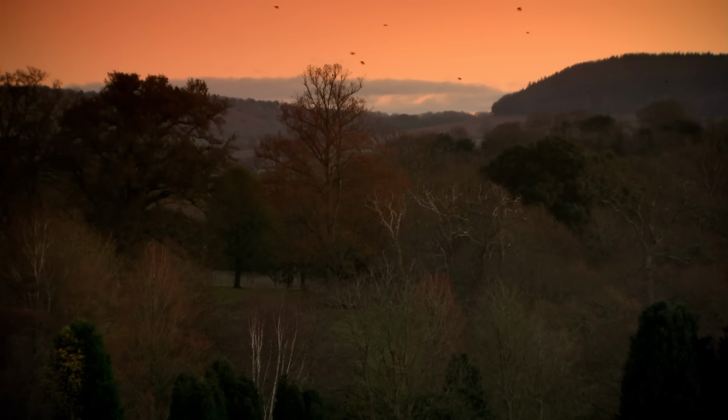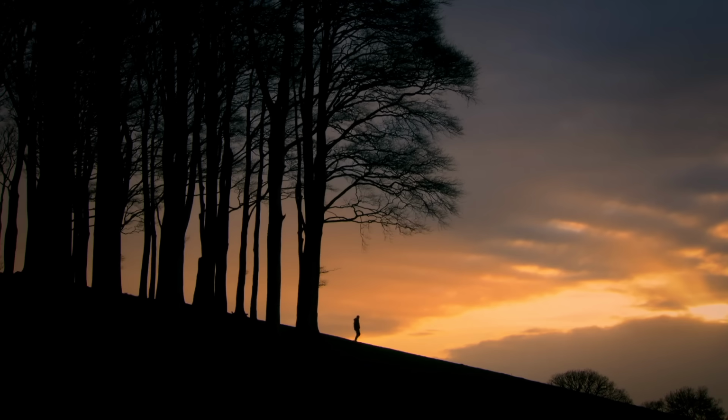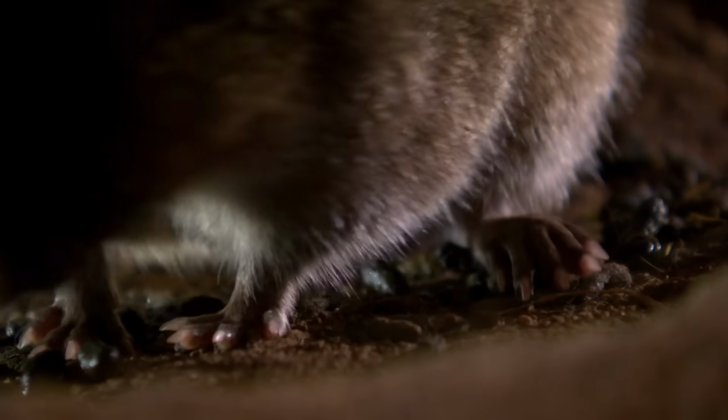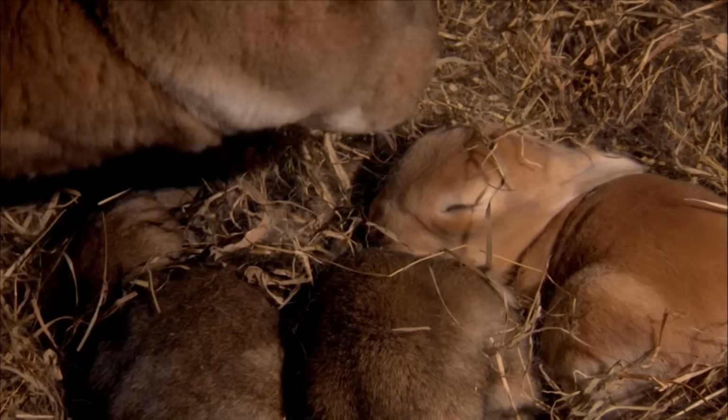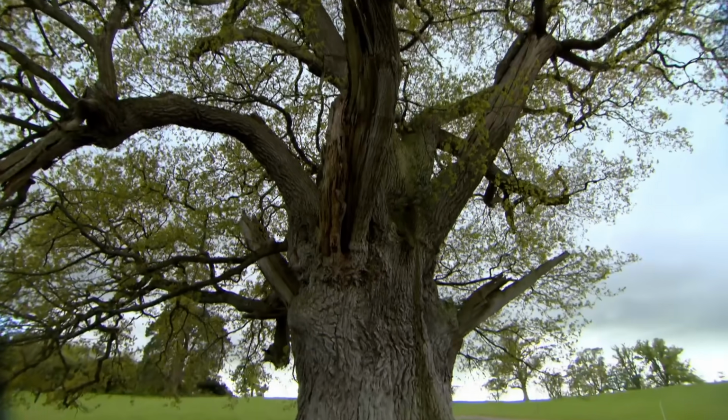We think we know Britain's wildlife. But there's a secret world beneath our feet. A hidden kingdom teems with millions of burrowing creatures. Their lives shrouded in mystery. Why do they live underground? And how do they raise their young? Their secret subterranean world remained unseen.